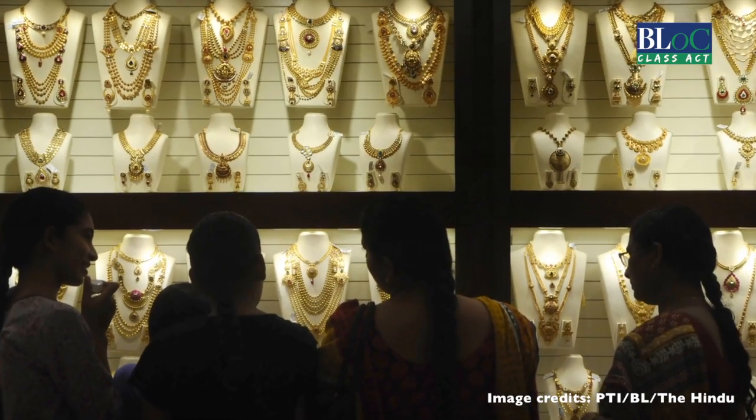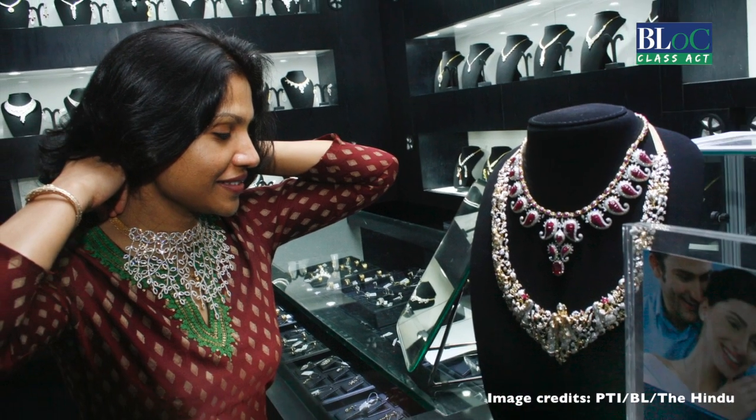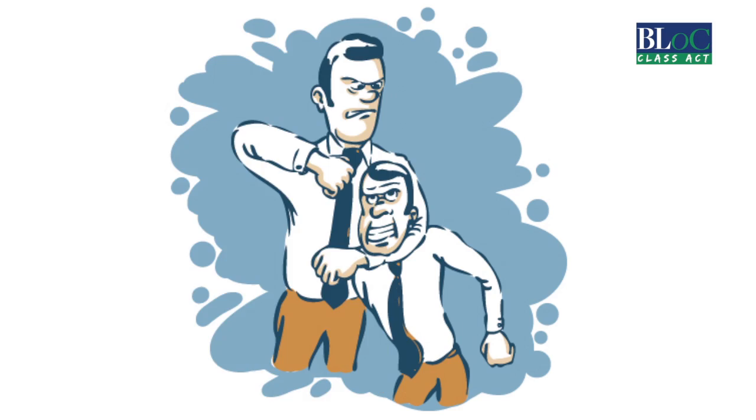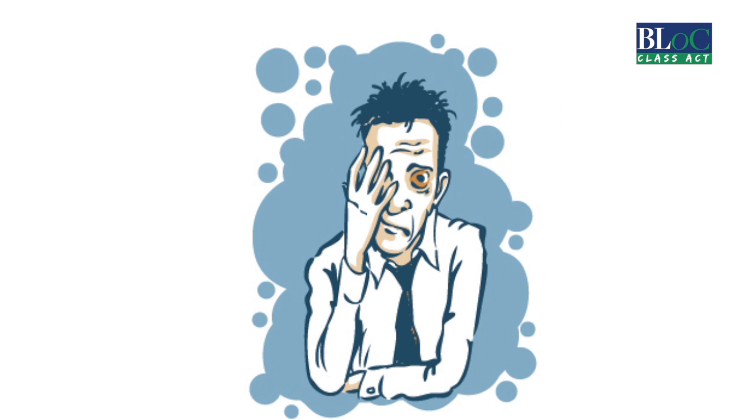KYC is also the reason why Indians like to buy jewelry or real estate so much more than they like to buy mutual funds or insurance. Basically, the KYC formalities are so high only for these financial products. No wonder the joke going around is KYC stands not for know your customer but for kill your customer.